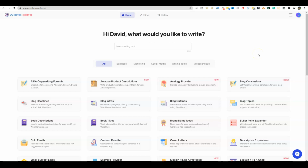I've got a really cool software that I'll be reviewing live in front of you. I just unpacked it, just purchased it. It's called WordHero, and it's another artificial intelligence AI writing tool. From the looks of it, it has some similarities to PepperType, some similarities to Writer, and some similarities to Jarvis, some of the other three popular ones that come to mind.